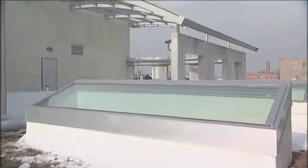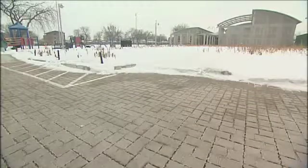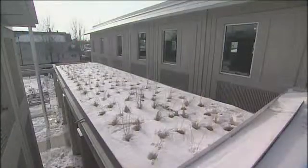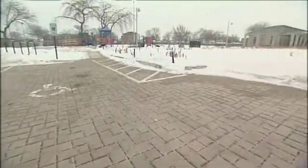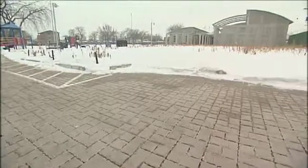The addition of a green roof and permeable pavers in the parking lot help to combat the urban heat island effect. The permeable pavers also hold water, and it slowly releases it into the system, and it also percolates back into the ground so that we're not taxing the city sewer systems.